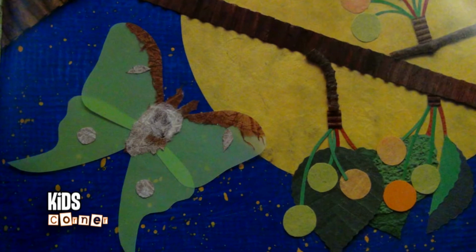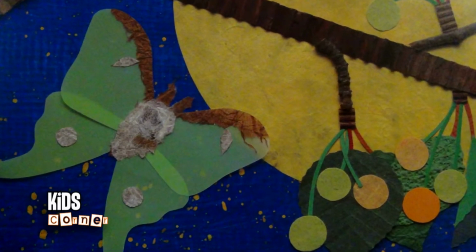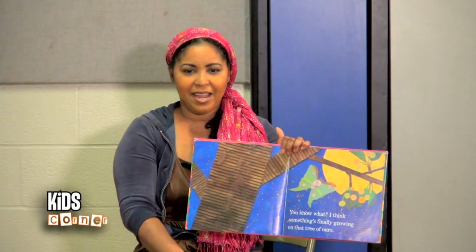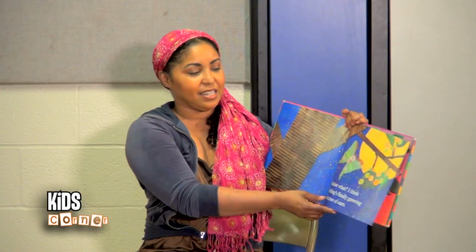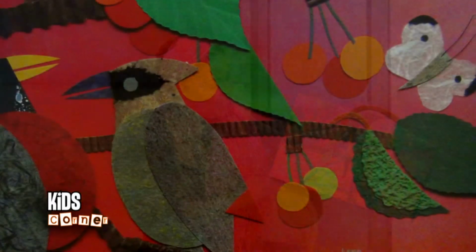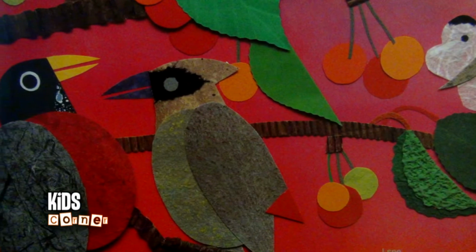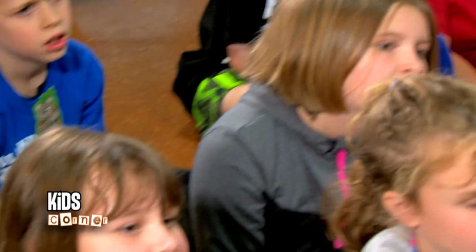You know what? I think something's finally growing on that tree of ours. What do you think it's going to be? You think it's going to be a pie? Let's find out. I hear somebody said cherries and somebody said a pie. So let's find out which one is right. The birds sure sound excited. I wonder what's going on. Do you think maybe the birds know what's going on?